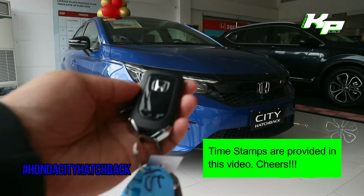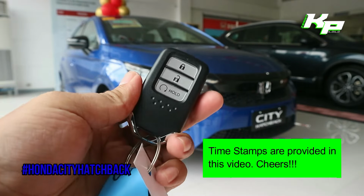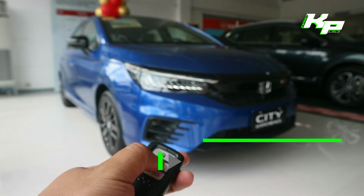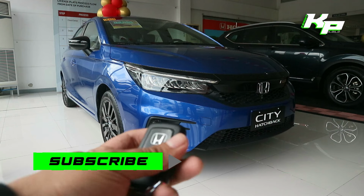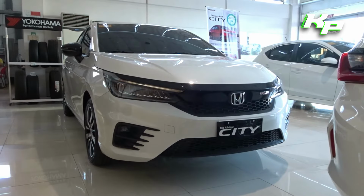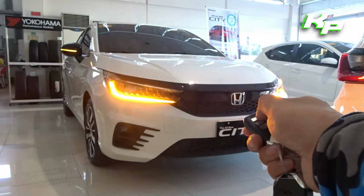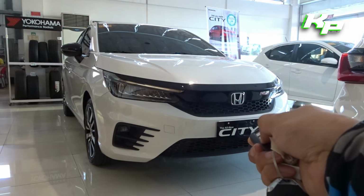So here's the key fob. Let's go ahead and get started. The Honda City Hatchback RS is equipped with remote start as standard. In order to do this function, make sure that the car is locked, then press and hold the start-stop button on your key fob.